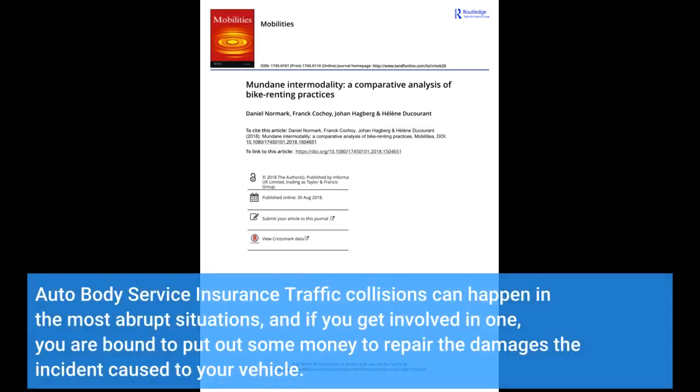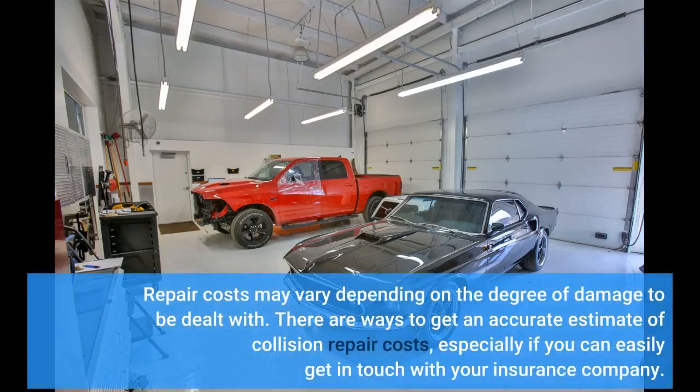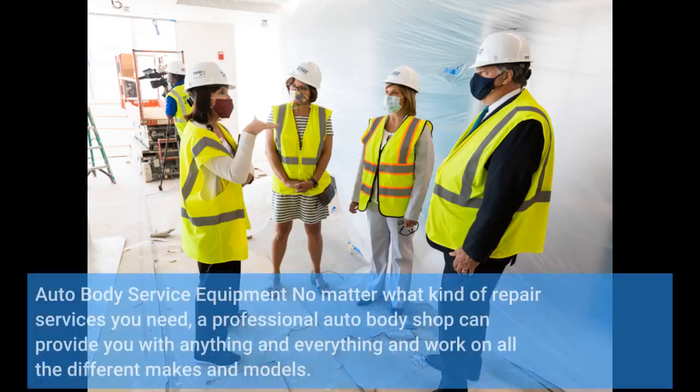Auto body service insurance. Traffic collisions can happen in the most abrupt situations, and if you get involved in one, you are bound to put out some money to repair the damages the incident caused to your vehicle. Repair costs may vary depending on the degree of damage to be dealt with. There are ways to get an accurate estimate of collision repair costs, especially if you can easily get in touch with your insurance company.